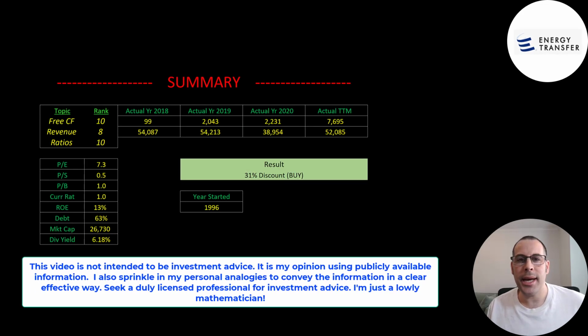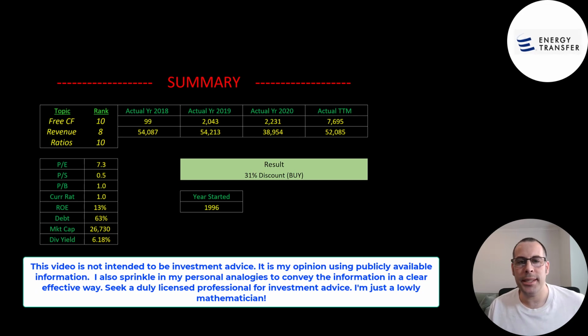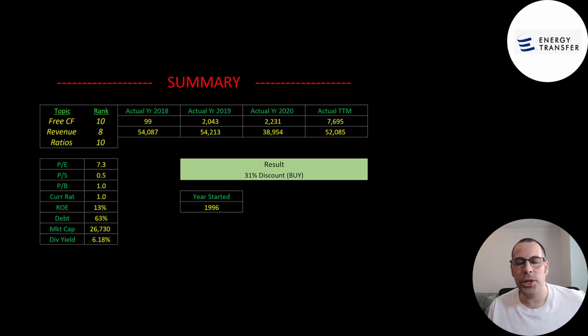To summarize, I have them trading at a 31% discount, but I've always been pretty bullish on this company. They pay a nice dividend, and they're one of the bigger midstream companies in the market. So oil and gas is a nice, stable investment. Unless you make a really big management blunder, it's unlikely a company like this would go bankrupt. The commodity they supply is such a vital part of our society.